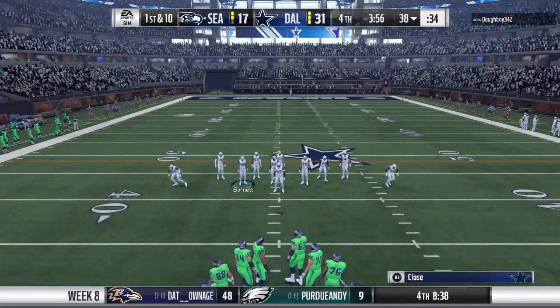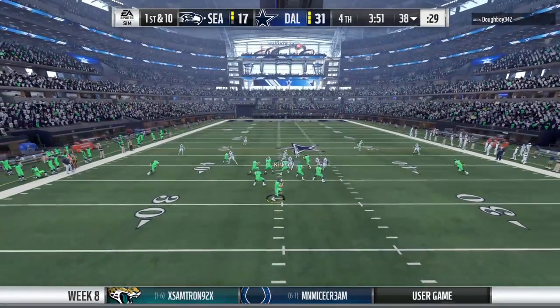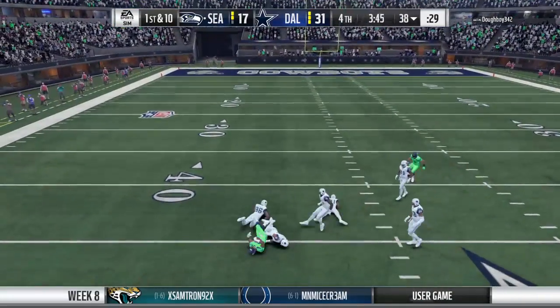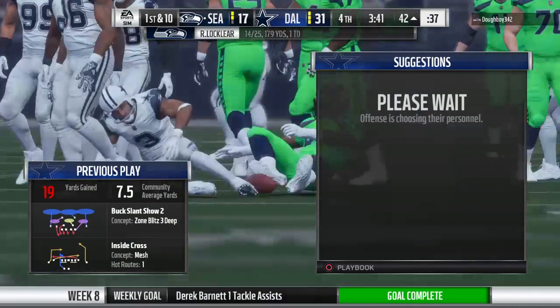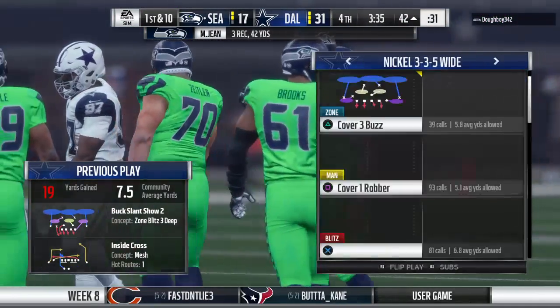Clock running, under 4 to play now as they come up on 1st and 10. He'll look to throw. Oh, he's got a man wide open, complete. And taking it across midfield and inside the 45. And the play goes for 19 yards, gives him a new set of downs.